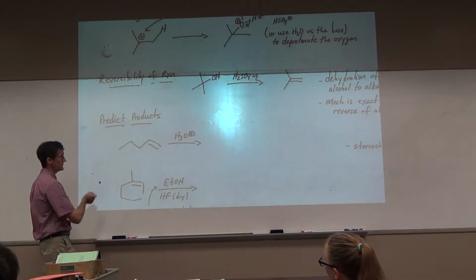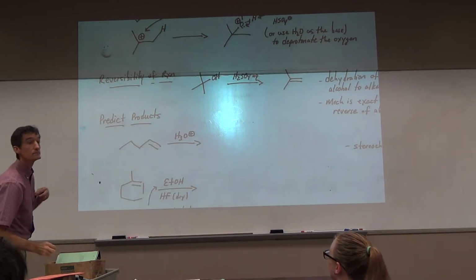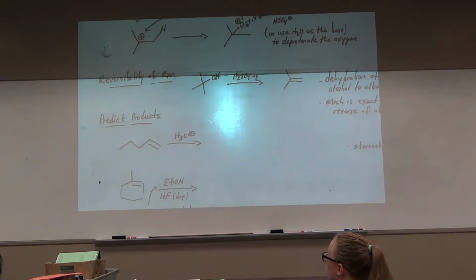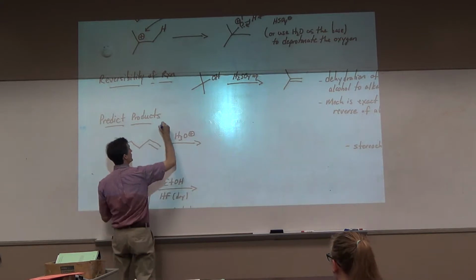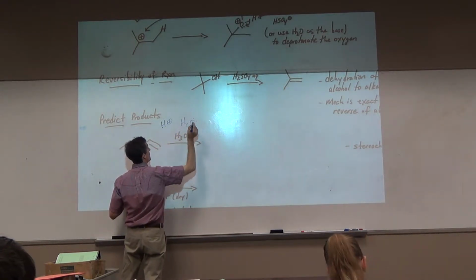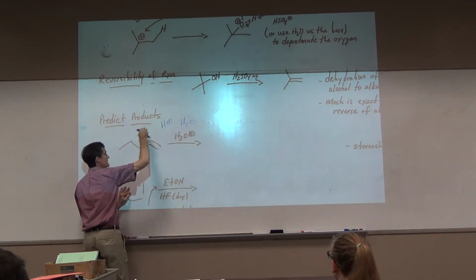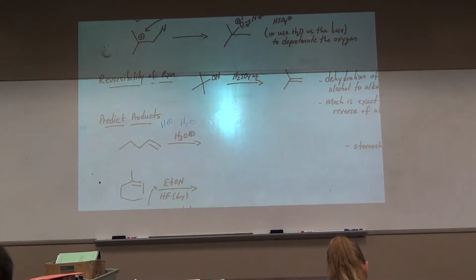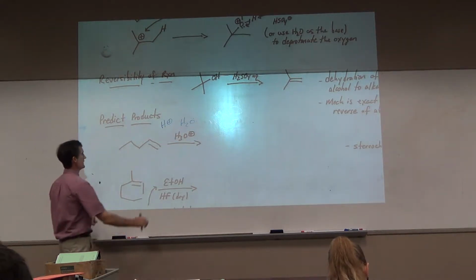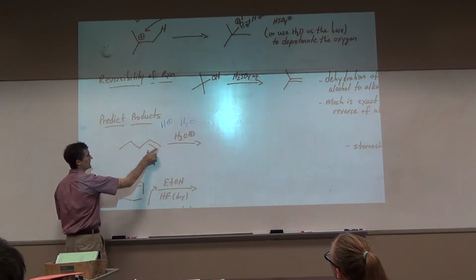We can work through, what's the first step of this mechanism? The double bond attacks the H plus. Now you can show this for me, H plus and water. Just show it like that. Again, H plus does not exist, actually, but it's okay for me in this case. But where are we going to leave the cation? The same old question every time, left or right?